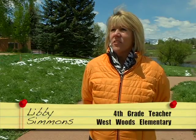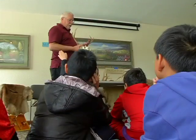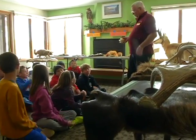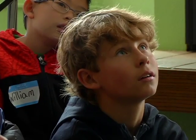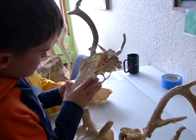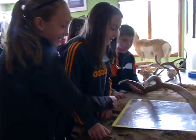The kids get excited, they're energized, engaged, they get to try new things, learn a variety of different ways to understand what they already know, and then go deeper with it. So we know this was a male because it has antlers. What else do we know about this animal? They will learn all about the mammals of Colorado, predator, prey, the adaptations, that sort of thing. So they'll get to touch pelts and look at skulls and identify predator-prey relationships.